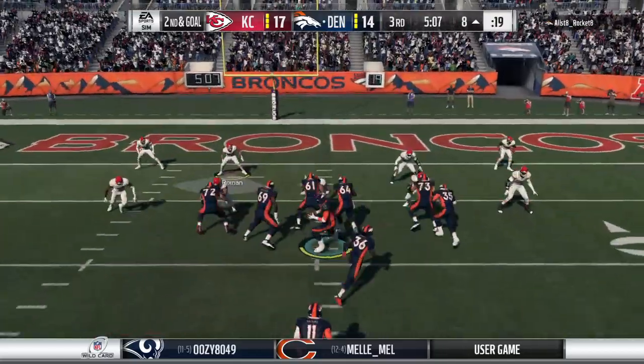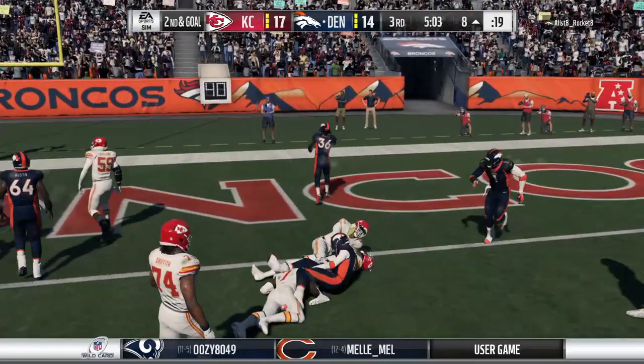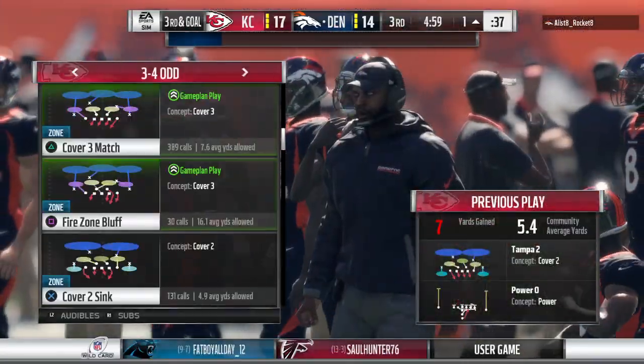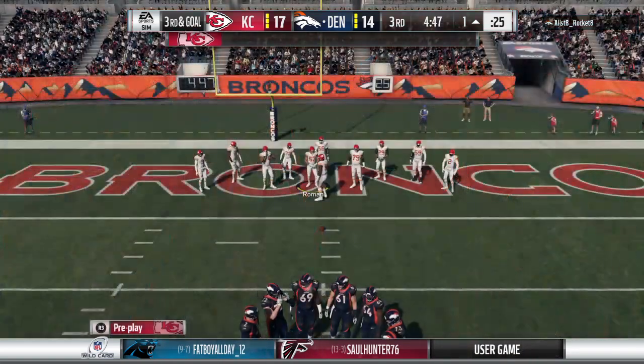They just kept stringing him out before he knew it. He had hit the sideline. And he's going to ball his way down to about the 1-yard line. 7 big yards on the carry there to get him within range of the goal line with 3rd down upcoming.